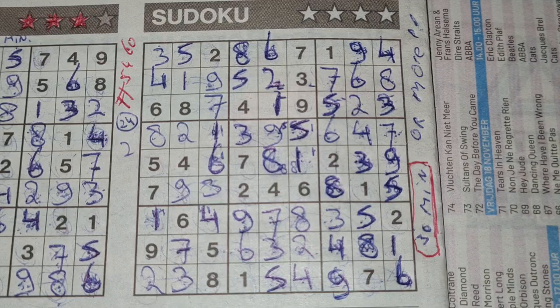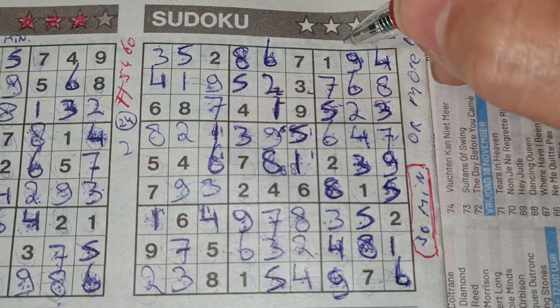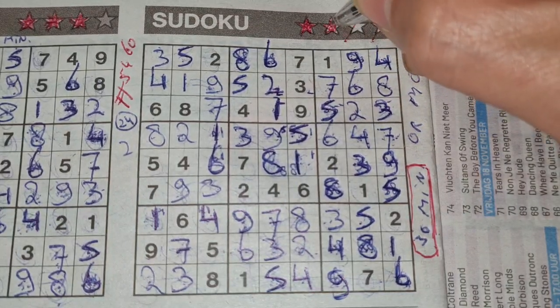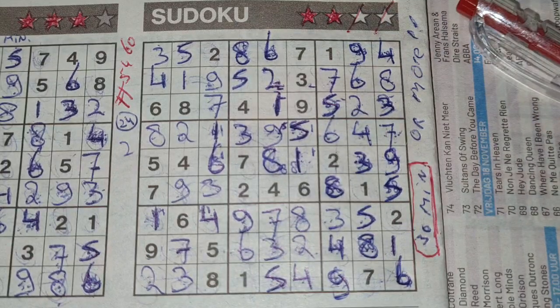Well, faster than the previous Sudoku. So is this really a 4 stars? No. 3 stars? No. Let me give this a 2 stars. I'm faster than 20 minutes. So I'm well pleased with the time.